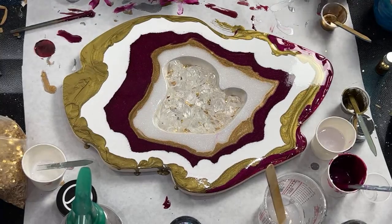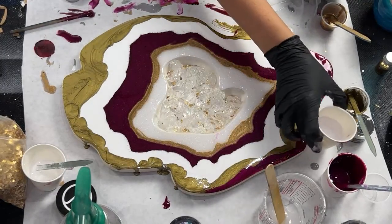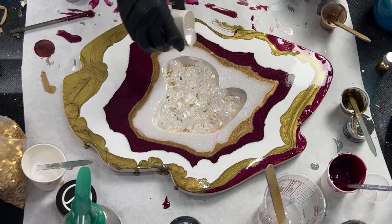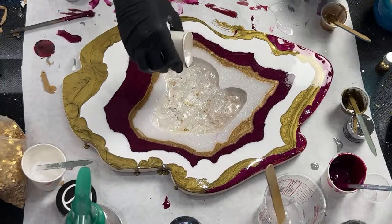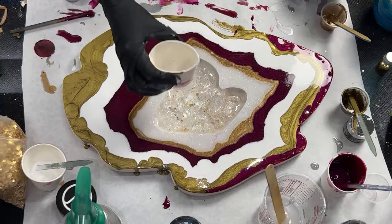I just got resin on my resin tumbler. Womp. Okay, so I'm going to take my leftover, which is the Milky Way mix that we did, and pour it on my glitter glass. This is a 1 inch because I wanted it to stand up kind of high.